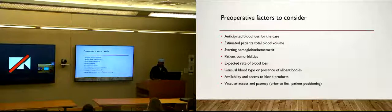And what is the hemoglobin? Keeping in mind that it could be a concentration, so the number might not be what it is. And then what are the other comorbidities? And the rate of blood loss. Will you have enough time to do the type and cross, get the blood to the room, or do you need to have the blood in the room? And does the patient have any antibodies that may take longer to get blood, and availability and access to the blood when you're doing the case.